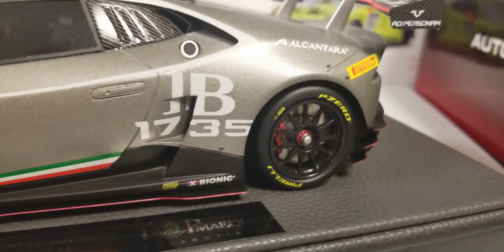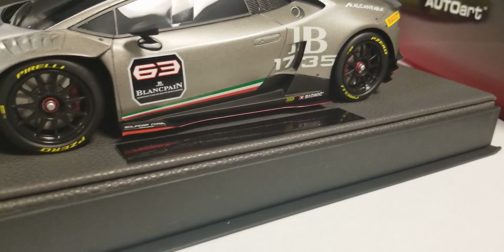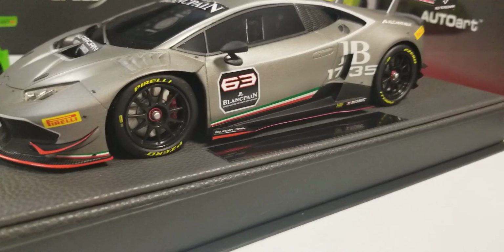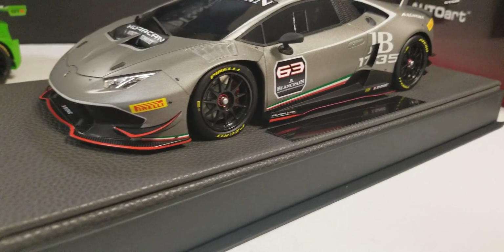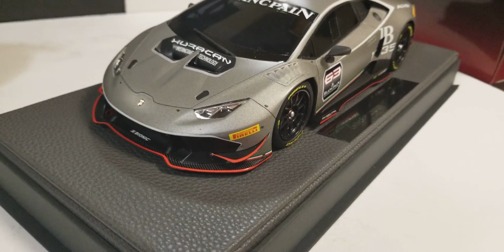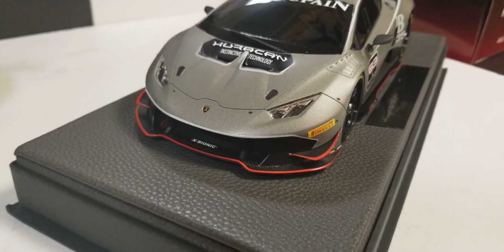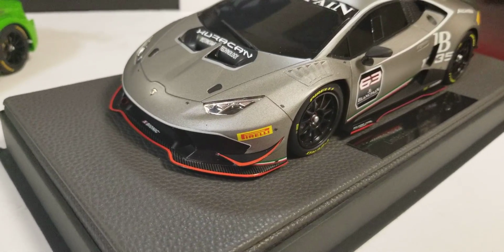Of course, it's still on the stand, which is a really nice stand, which I'll probably just leave it on there because it's only a 100-piece limited edition. Usually a lot of them I just take them off, but that one you've got to kind of tear apart to take it off. You've got to tear the bottom of them off. It's kind of like a BBR, and I really don't want to do that, so I'll probably just leave it on the stand.